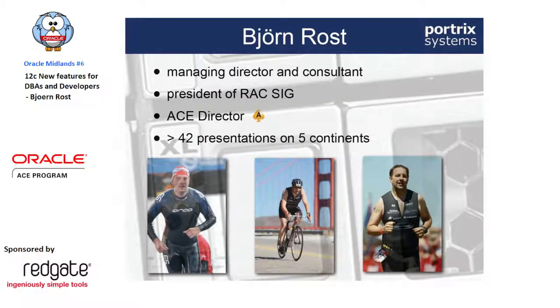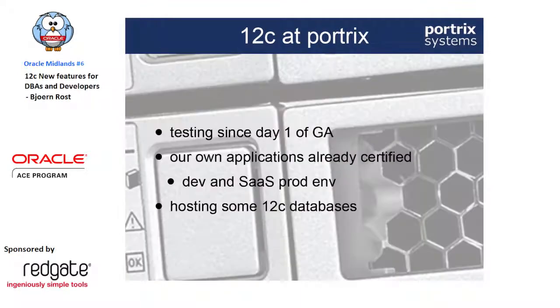So again, me introducing us. At Portrix, the day 12c went live, we ordered pizza, stayed in late, and installed the whole thing. Geek thing. So we've been testing ever since it came out. We didn't do the beta program.